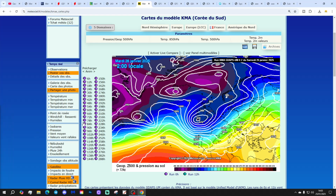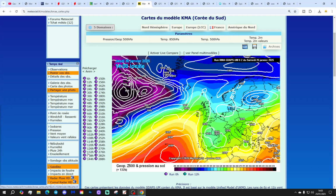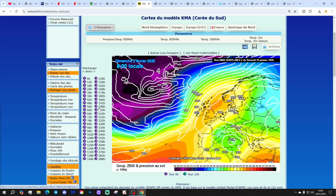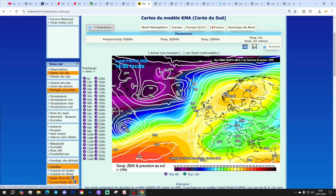This is how the KMA is looking. Still very unsettled through to the middle part of next week, with a ridge building through the end of next week. High pressure takes over, and again that could bring frost and fog, especially for England and Wales. Probably relatively mild though for Scotland and also for Northern Ireland.